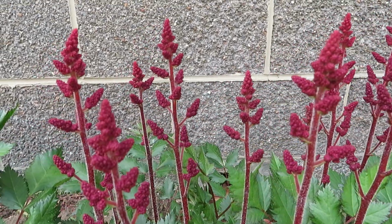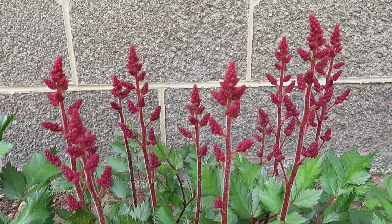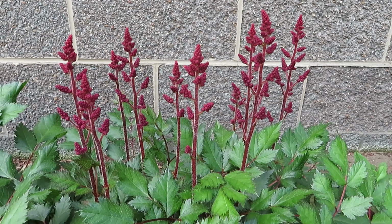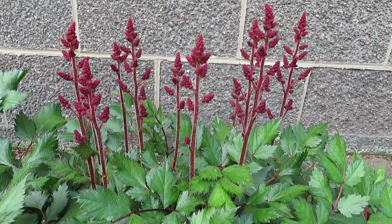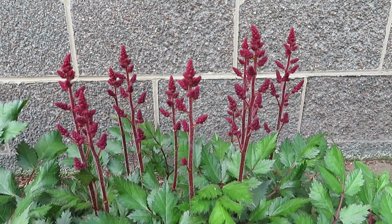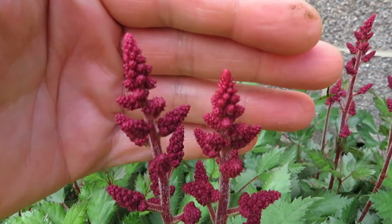Here's a closer look at the flowers before they open. Even before they open, this is filmed, I think, in May, this part of the video, and even then they look cool. So they start to get some color, they give you some interest. They really look good, striking against a wall or something like that, where they can really pop. But they're just a really fun flower.